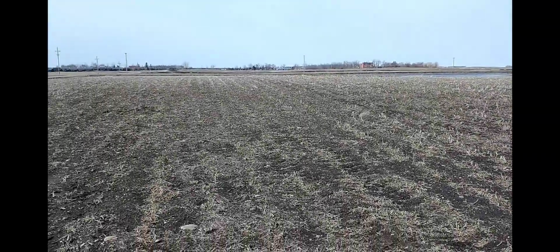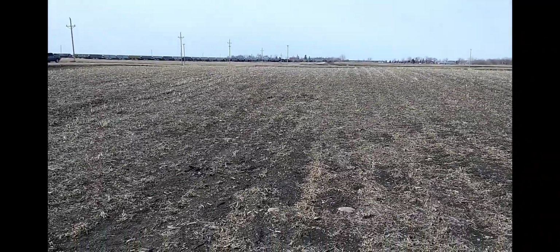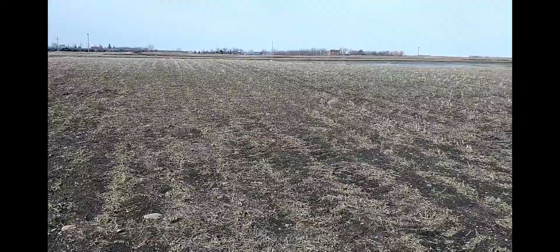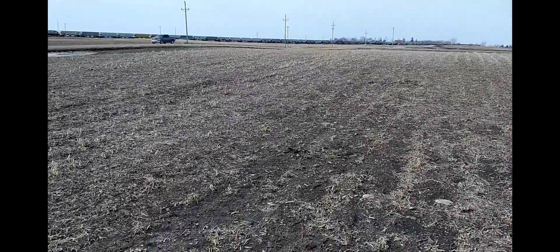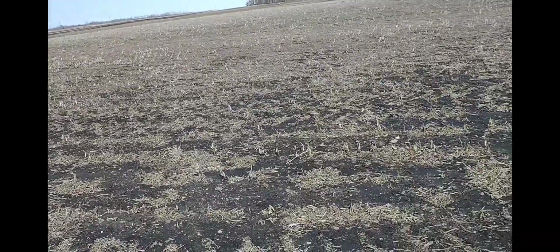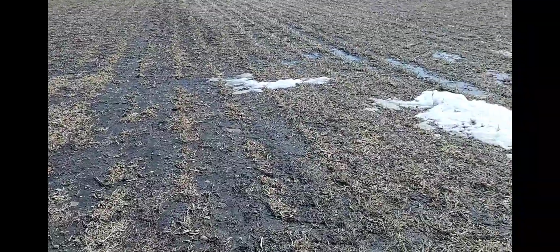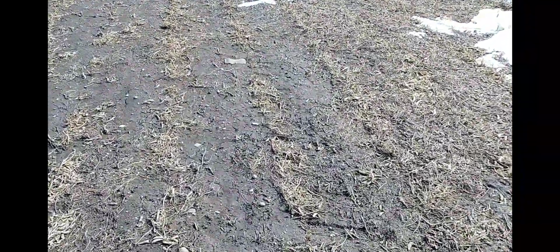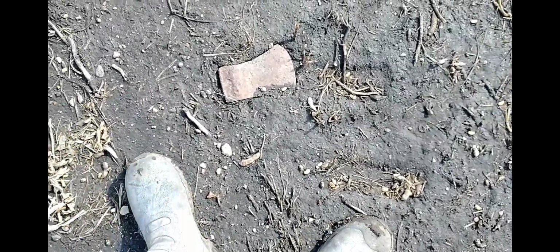Well, I've been here before. Right up on top of this hill right here is where there used to be a farmhouse back in the early 1900s. Found a nice Indian in here, some Wheaties, and a beautiful clay marble. And I'm walking along and I see something up ahead. I recognize it right away. Nice axe head.